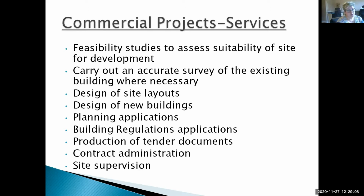Okay, so with a commercial project, obviously it does what it says on the tin, but we can start with feasibility studies to assess whether the site is actually suitable for the development. You know, is there some mains drainage or a whacking great big gas supply or electrical supply running across the site, because that can have an impact on what you're allowed to do and what you're not allowed to do. We can carry out existing surveys on the existing buildings and the site. We can get that done professionally with levels and everything. So if you've got a sloping site, all of that can be taken into account with the designs.